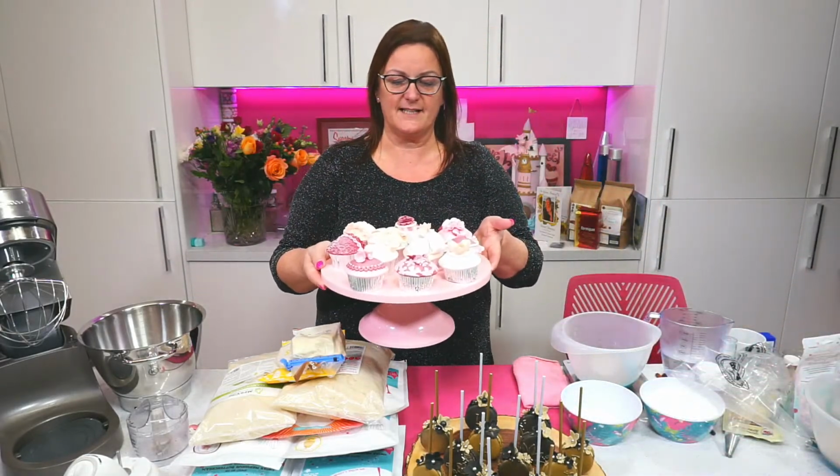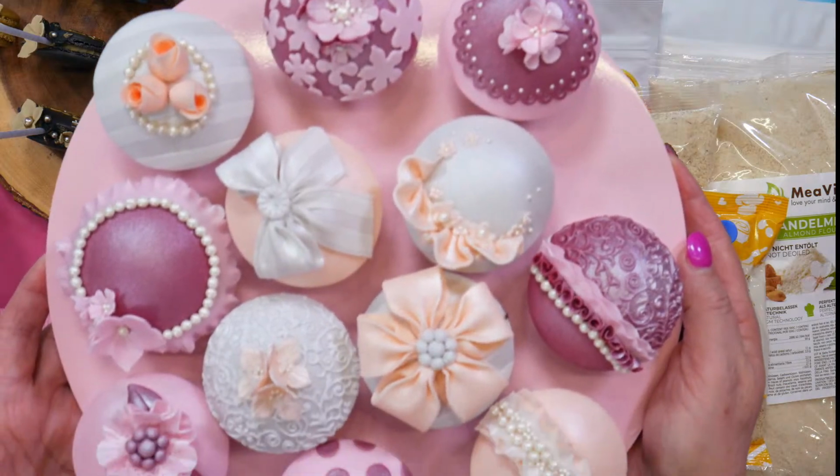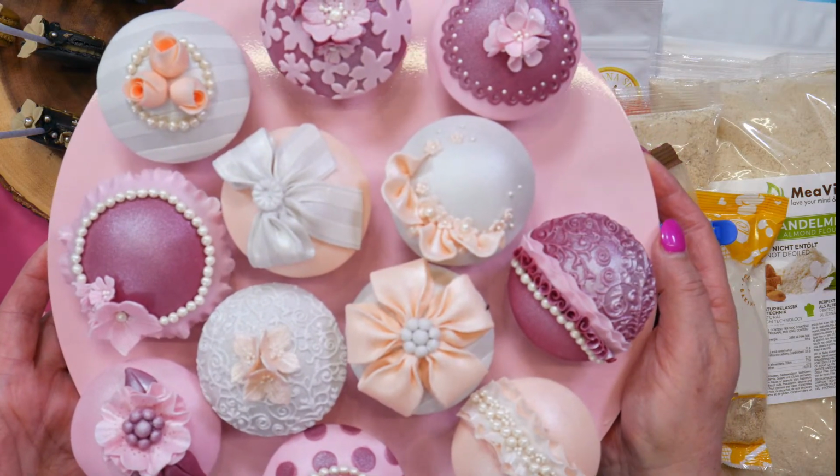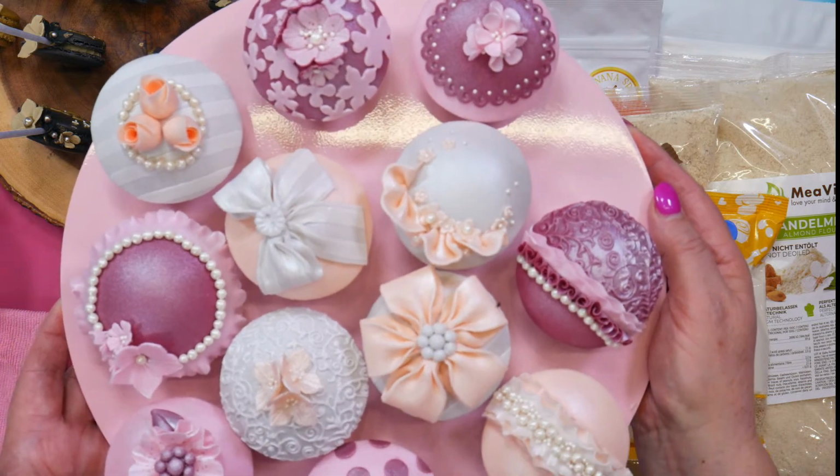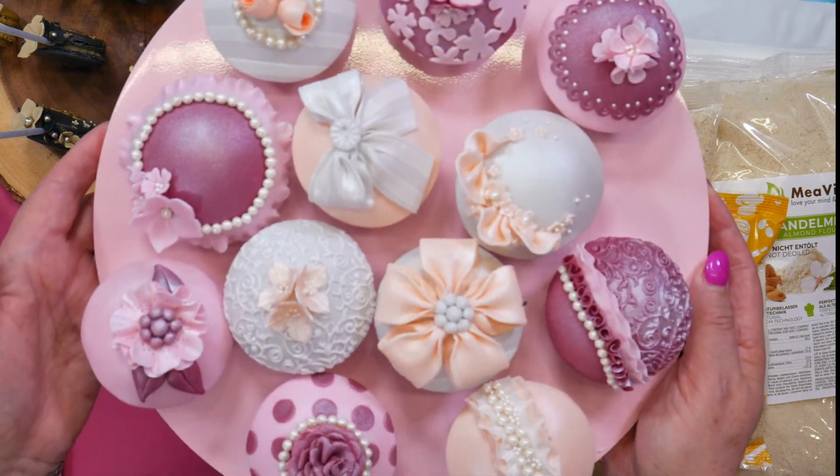So are we on the overhead, Simon? So there we go. And Antonia's taken some fabulous photos, which she'll be posting tomorrow. Will you, Antonia? Yes. How cool are they? Aren't they lovely? So really very, very pretty.